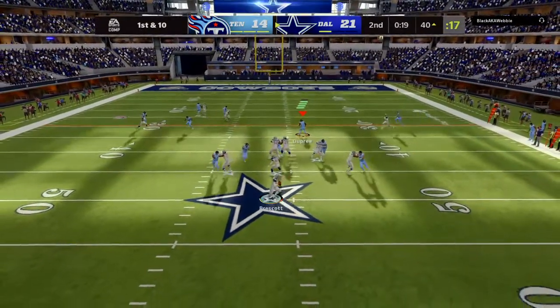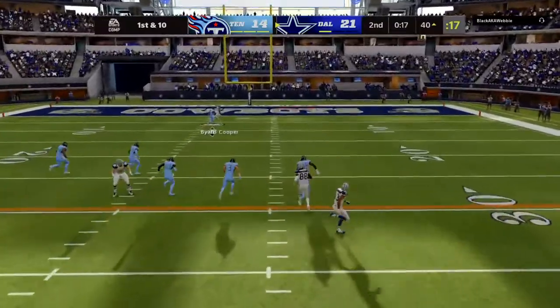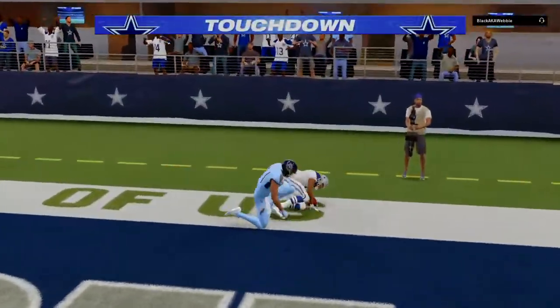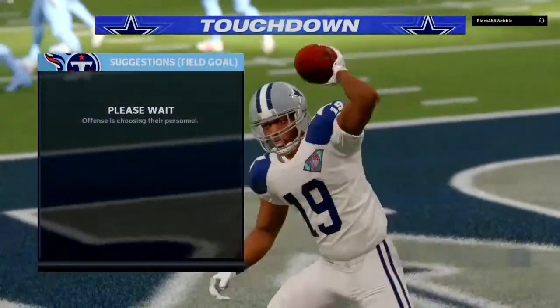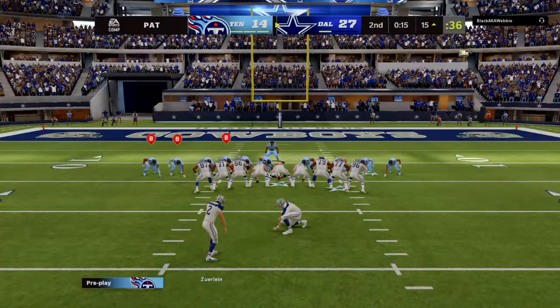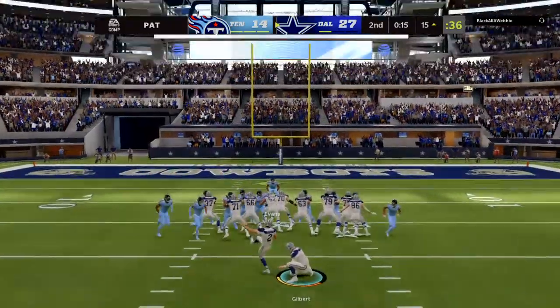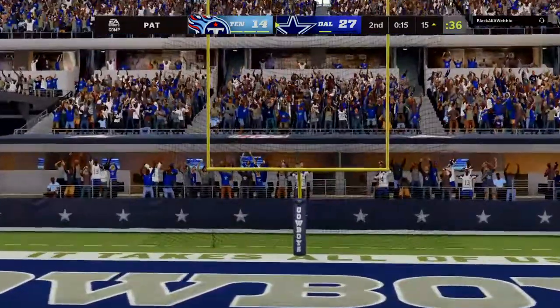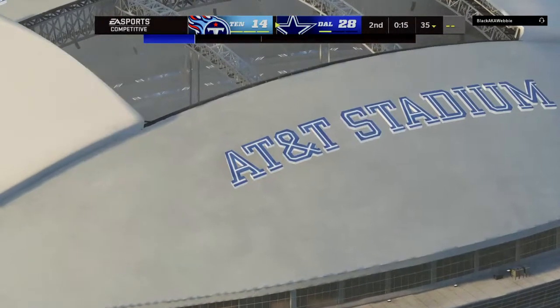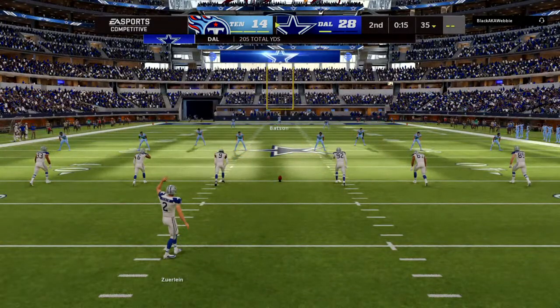Prescott looks to throw on 1st. He's going to look end zone here for Cooper. That is caught. It's Cooper for the Cowboy touchdown. 3 touchdown passes now for Dak Prescott. And the Cowboys will extend their lead here just before halftime. Zuerlein good with a PAT. And the lead now up to 14.